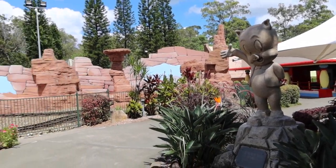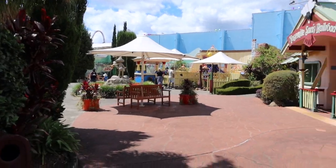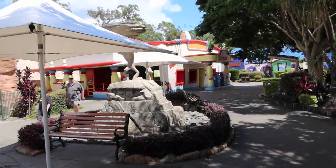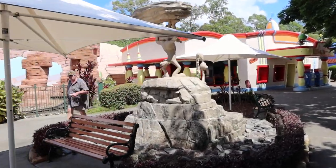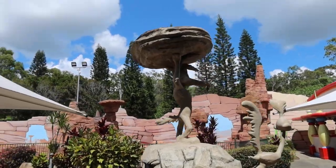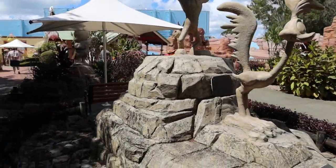So we've got a Porky Pig one here. We passed a Bugs Bunny one back there. And it looks like just in front of us, we've also got a Roadrunner and Wile E. Coyote. Well, why am I not remembering his name? Hopefully it's on the sign here. Oh, no, it just says Roadrunner.